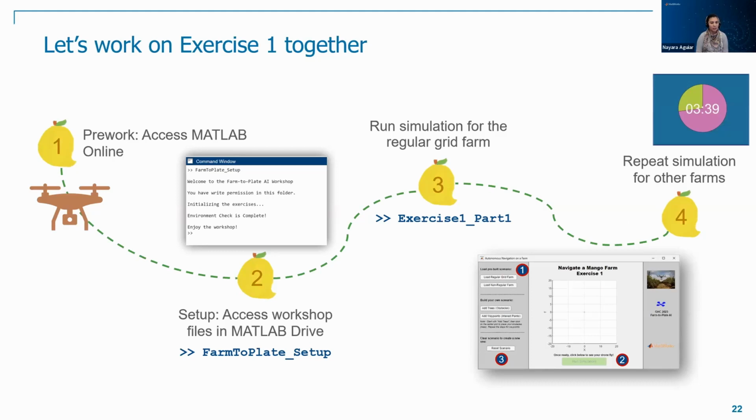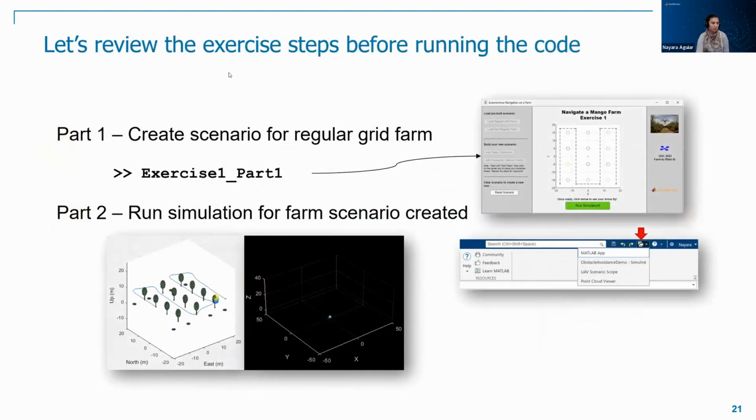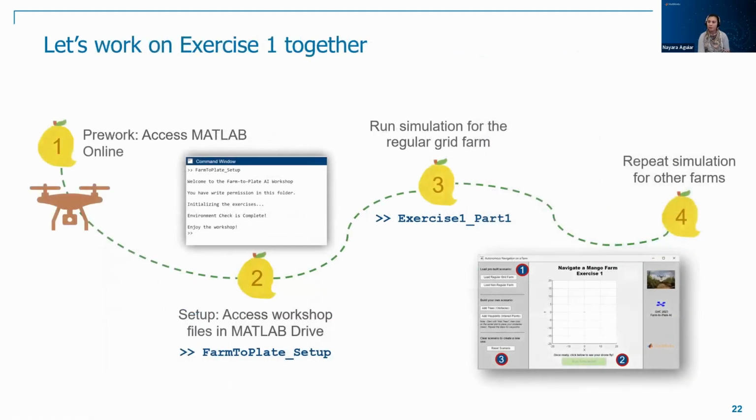All right, so in the interest of time here, I will move forward. And as I mentioned, for this exercise, you should be able to explore different scenarios for your farm and take a look at how different configurations actually affect the performance of this drone.